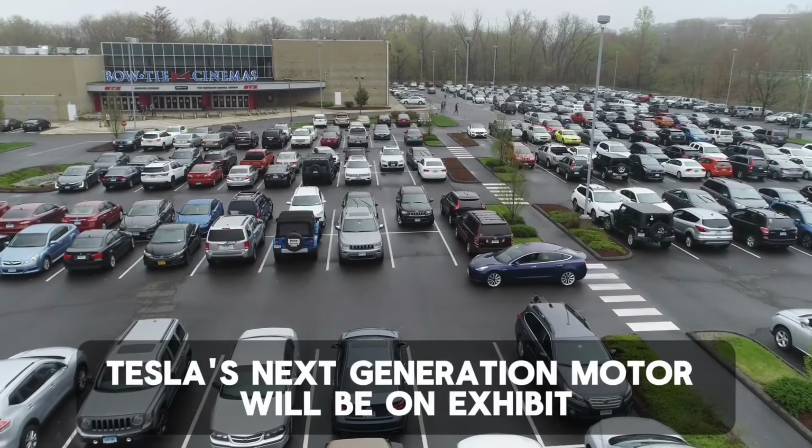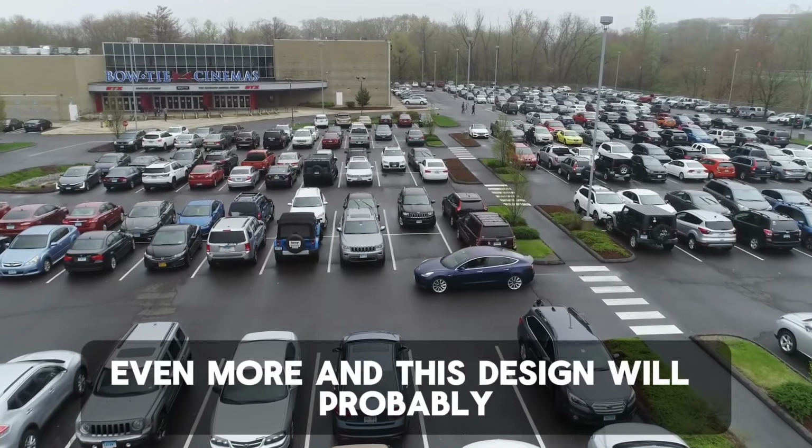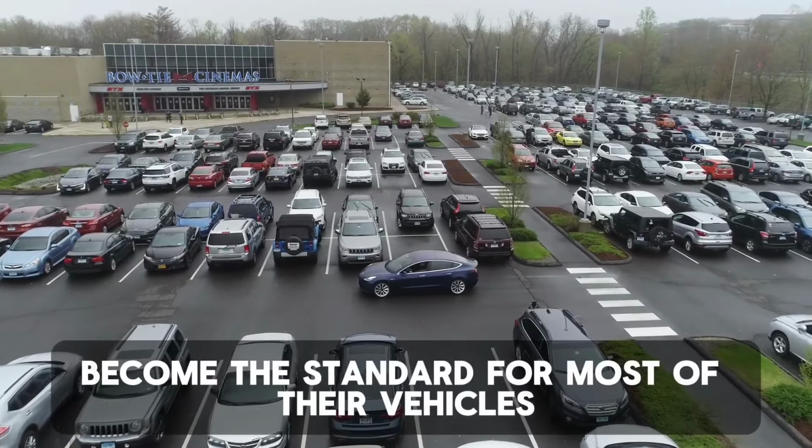Tesla's next-generation motor will be on exhibit even more, and this design will probably become the standard for most of their vehicles.